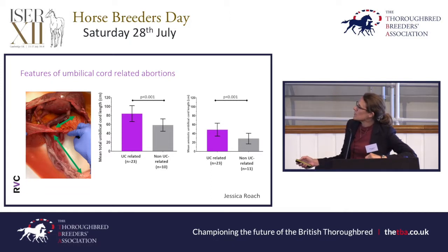was different between the umbilical cord related and the non. So this is what we went in expecting to see. And this is also after being corrected for stage in gestation, because remember, these are actually younger. But what we were intrigued by is that we found these differences were only in the amniotic portion of the cord, so in this portion here. So there was no statistical difference in the length of the allantoic portion, it's just in the amniotic.